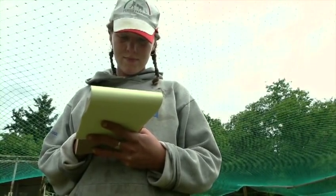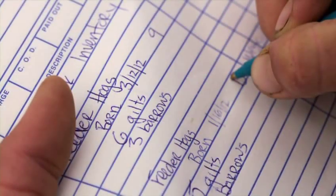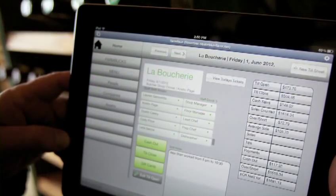FileMaker came into the picture as I started to struggle with using other paper-based and other electronic systems such as spreadsheets and simple Word documents. I realized that they weren't adequate for the task. It was then that I discovered FileMaker and realized that this was the tool that I needed to accomplish that.